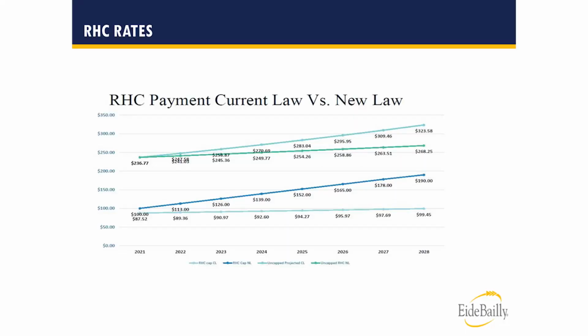Okay, a couple of things that are going on in the industry: RHC rates. This is fairly new. I know we talked about it last year, but it's going to be a big deal, and it's becoming a big deal for some critical access hospitals. In the past, rural health clinics were reimbursed at their cost, right?